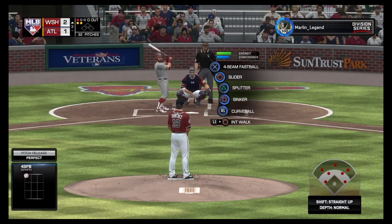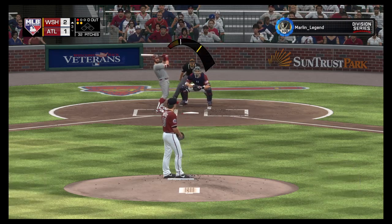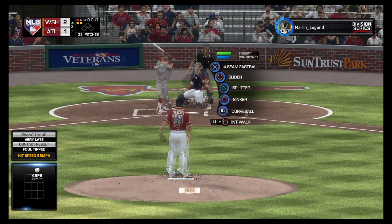Inside corner, called as strike 1 and 2. I love how aggressive he is. He's just attacking the zone with the fastball. Here it is. Now he's at 1-2 count, and really he can go anywhere he wants now.